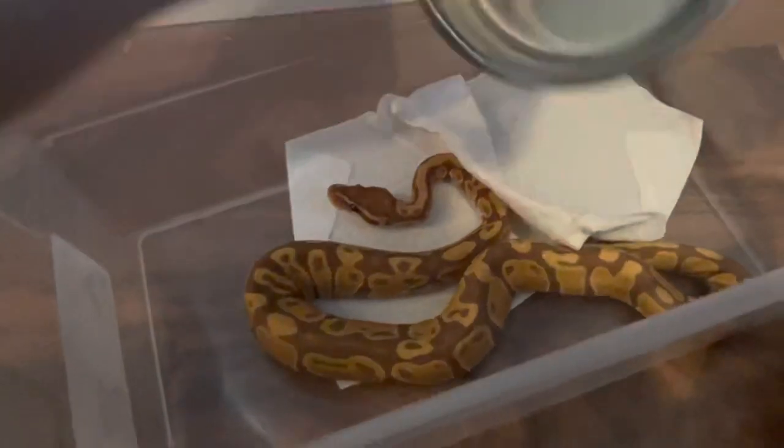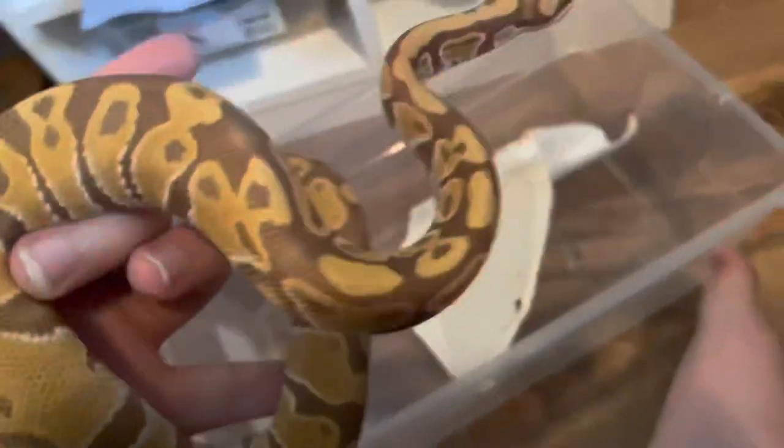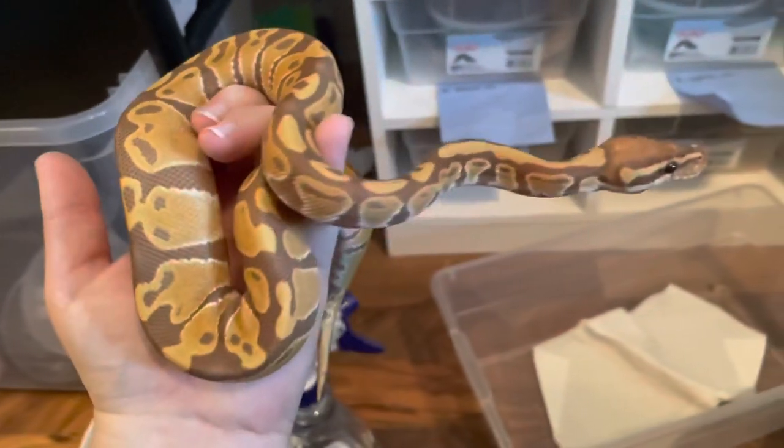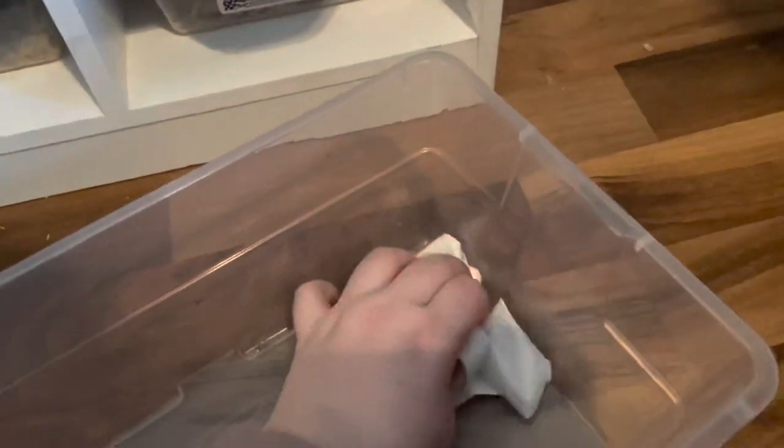Looks like you need more water. You shoved your water bowl in the back of the tub. Yeah, because his water bowl is a little warm. Well, he shoved it in the back of the tub and dried it out. I love these goofy snakes.